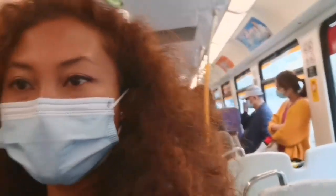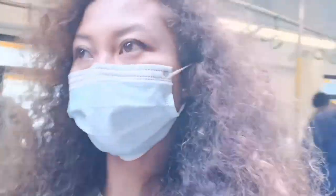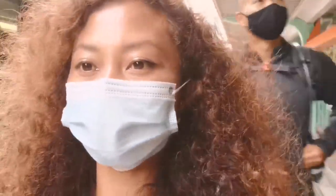Off at San Wai Station now. So yeah, we're gonna start the hike from here, guys.